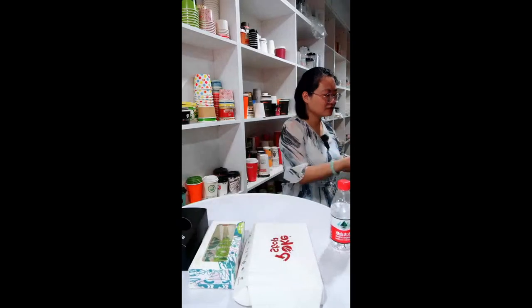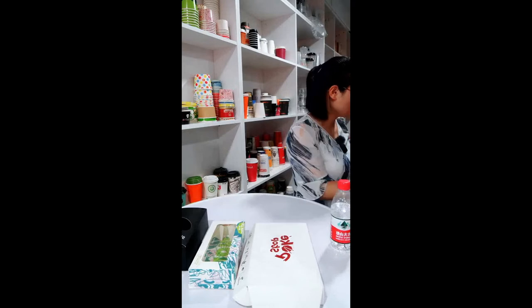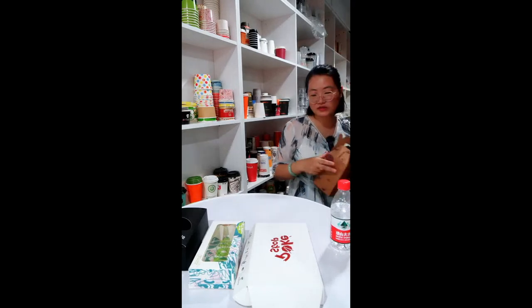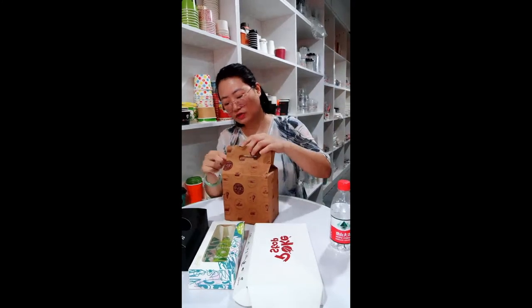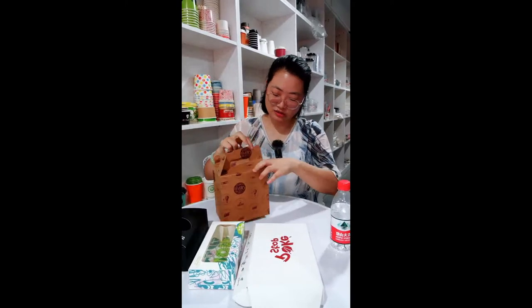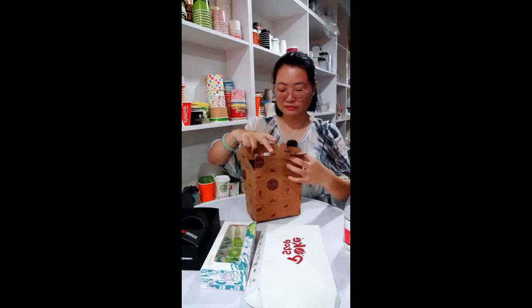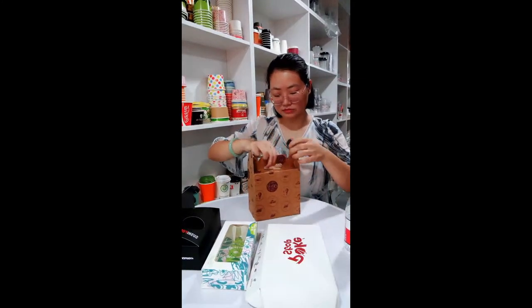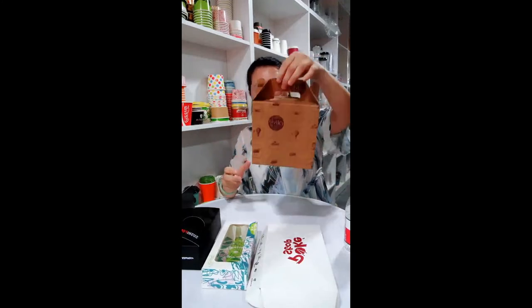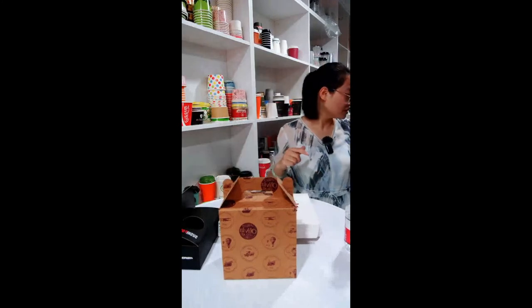Some of the restaurant owners will like the tailor-made paper box which comes with handles. We also have another one with the handle. This is the dessert box with the handle. Okay, we can make different sizes for this one. We have the short one.